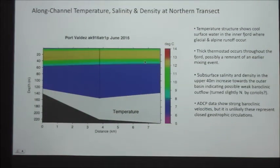Okay, here are the vertical sections, and again, we're doing the same thing. We're going from the inner fjord outward. So you can see where there's more fresh water at the surface in the inner part of the fjord, and there's less as we go farther out. Here's that thick halocline.